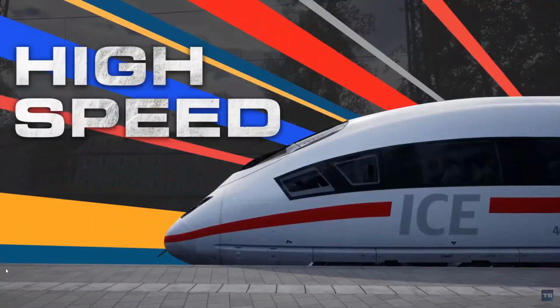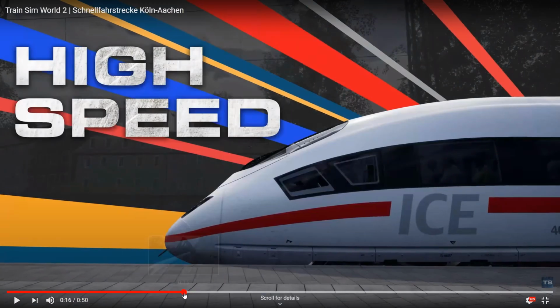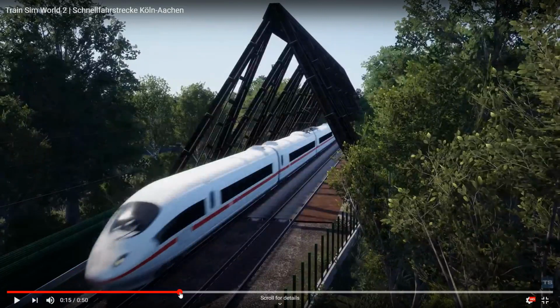Is it just me? Or does that bridge there, that trellis, the trestle bridge, whatever you want to call it, does that look like the Toblerone train? I can't remember what country it's from now, but it looks almost like that. The little thing that's like triangular. That's kind of cool.